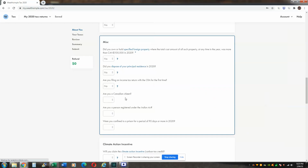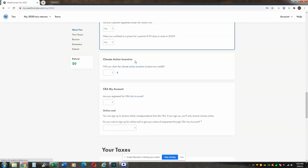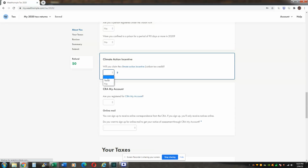So are you a Canadian citizen? Just say no, hindi pa siya Canadian citizen. Are you a person under the Indian Act? So no. Were you confined to a prison for more than 90 days? No then. So the next stop is the climate action incentive, which is the carbon tax credit. So will you be claiming this? Put yes, which is another additional $490 sa taxes nyo if you're single.